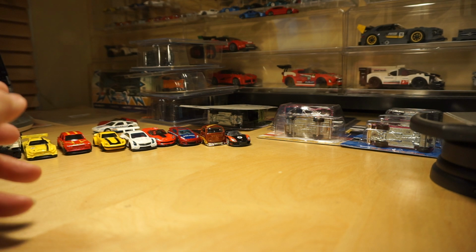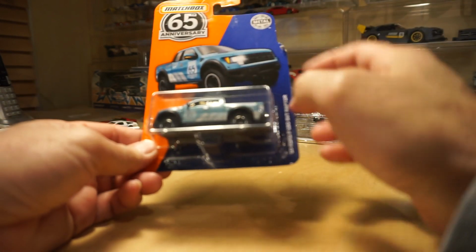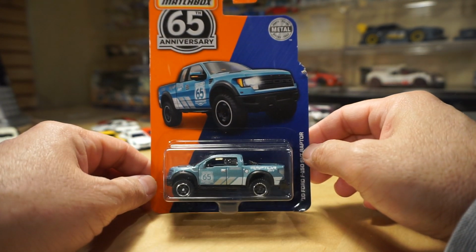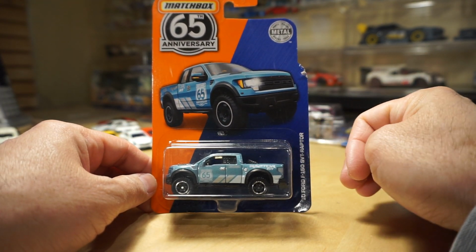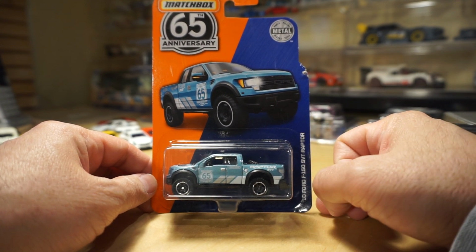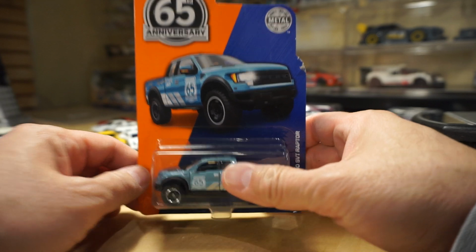Okay. The other piece I found was this today. This is also going to a buddy of mine actually in Canada. This is the Matchbox 2010 Ford F-150 SVT Raptor Chase in the sapphire blue. So this is going to my buddy in Canada.